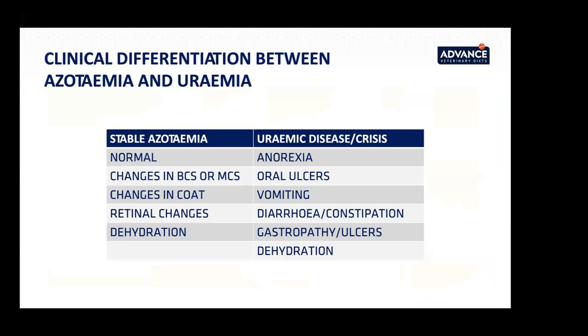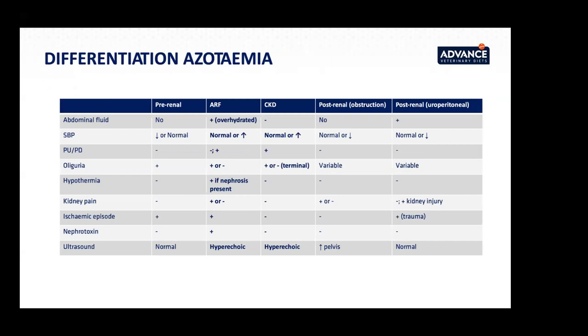Clinical differentiation between azotemia and uremia. Mainly, we have to think about how ill the patient is. When you are facing a patient with uremic crisis, you have to see anorexia, ulcers, vomiting, diarrhea. This is a very ill cat. When you see a stable azotemia, it's a normal cat with little changes in body condition score or muscle condition score, changes in the coat, but it's progressive, with retinal changes and dehydration. But in uremic crisis, you see a very ill patient.